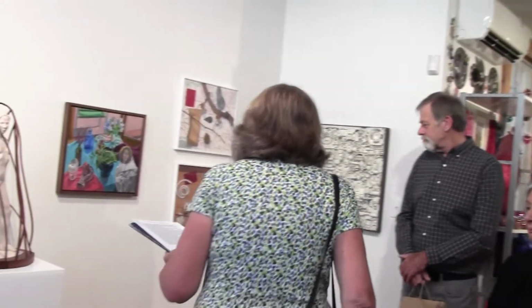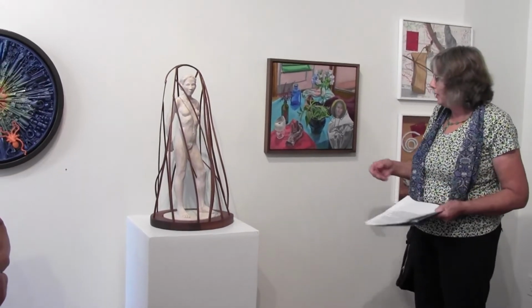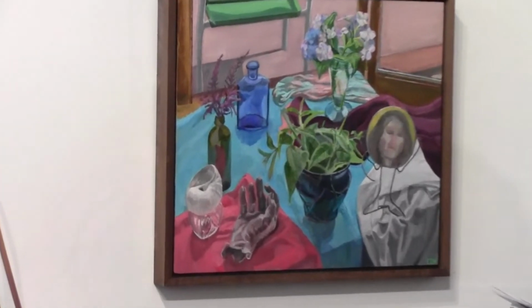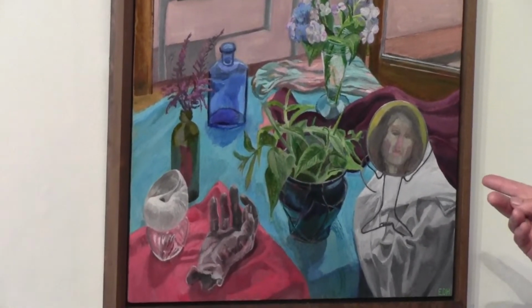The last painting I wanted to talk about is Still Life with Summer Flowers, which is the one on the card. I set up the objects and the vases, and these are flowers in June in my garden, and then felt the need of a human presence in the composition. So I added the cast of my own right hand, which is wax, which I use for my hand sculptures, and I added the makeup mirror supported by wire, which reflects my face.